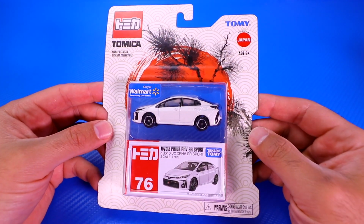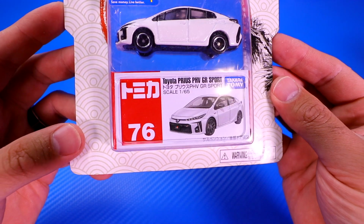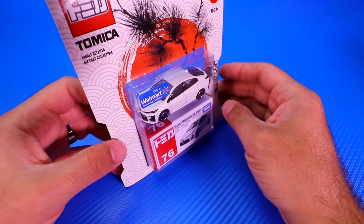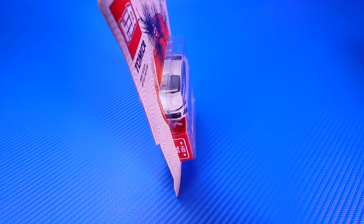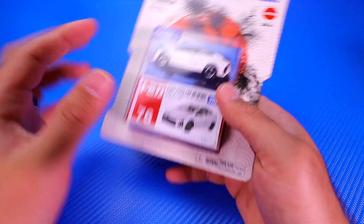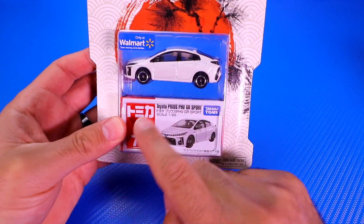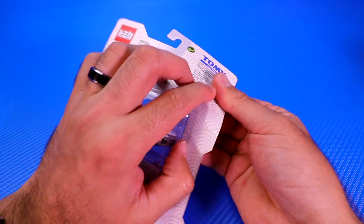And here we go for our first one, the Toyota Prius PHEV Sport. And the packaging for these cars is really cool because you can stand them up. So if you want to display them, you can display them just like that. But if you're like me and you just want to open them up, you can also open them up as well. And they do have the little box included inside like the original Tomica cars. Let's go ahead and pop this one open.